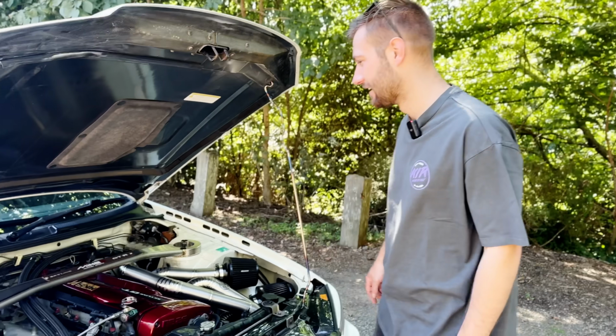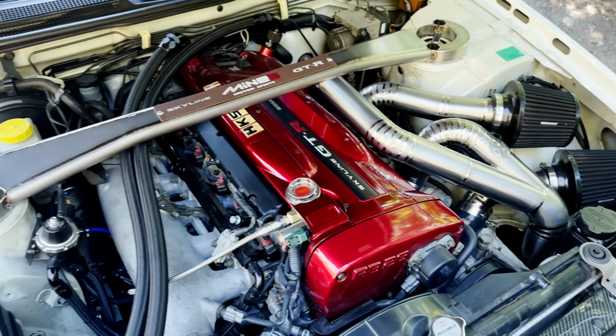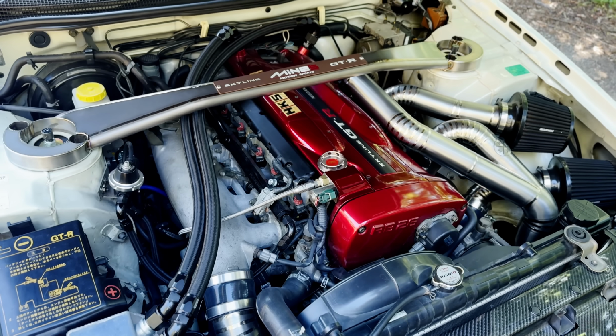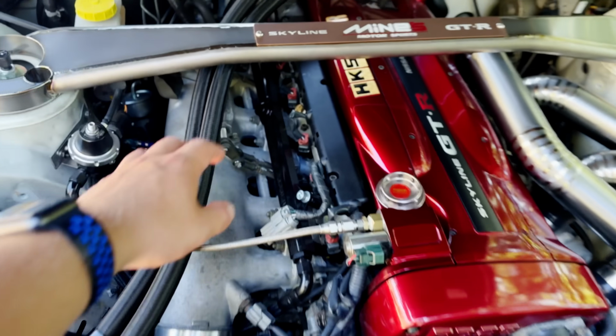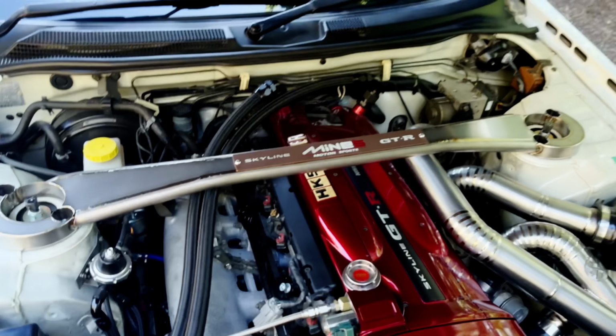Anyway, enough of that. Upgraded fuel system, Haltech ECU, upgraded turbos, 320 kilowatt like I was saying on E85. I'm not sure what it makes on 98, but it's more than enough to hit the hills and have a bit of fun. Oh, nah, that's just factory. Don't worry about the titanium mine strut brace. It's not worth more than my daily.